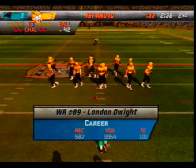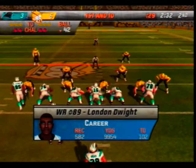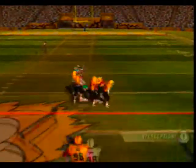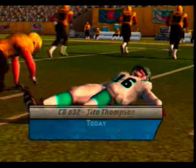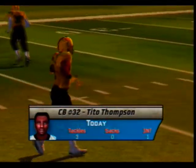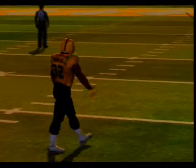So they have first and 10 here. Ball on the 42-yard line. Throws it. The pass is picked off. And he forced that one. Yeah, the key to that play was the pressure on the quarterback. They were in his face, and it caused the throw into the middle of the defensive zone for an interception.